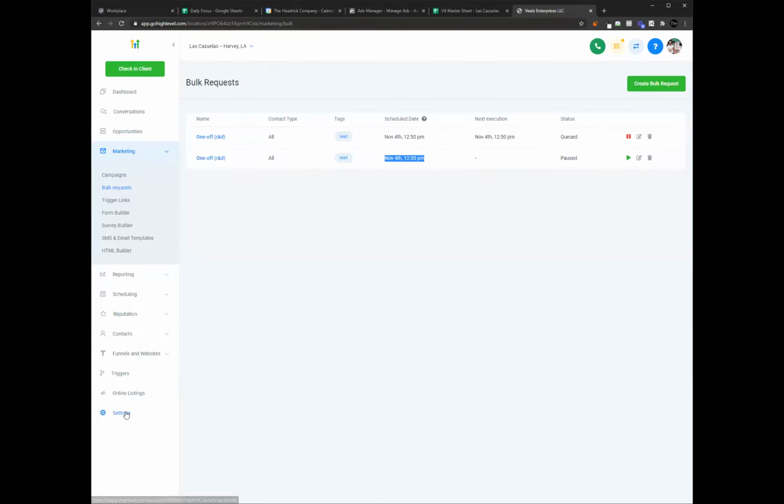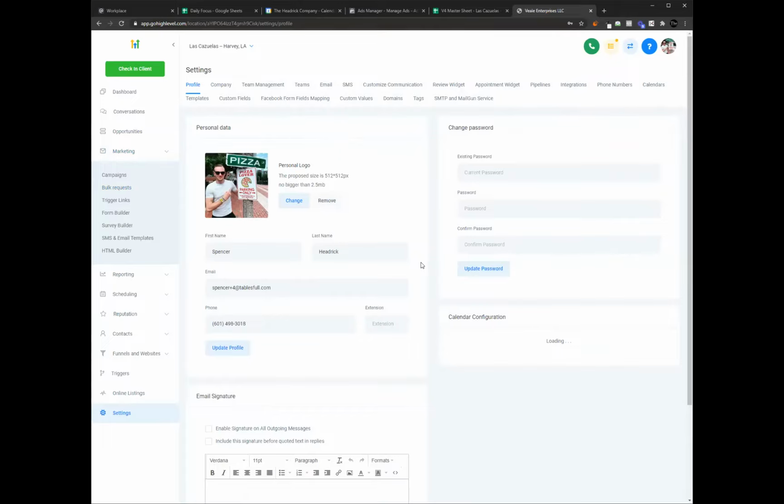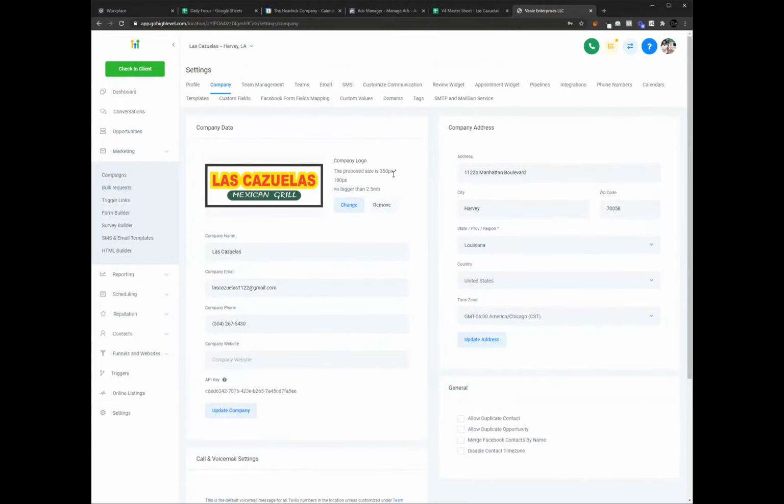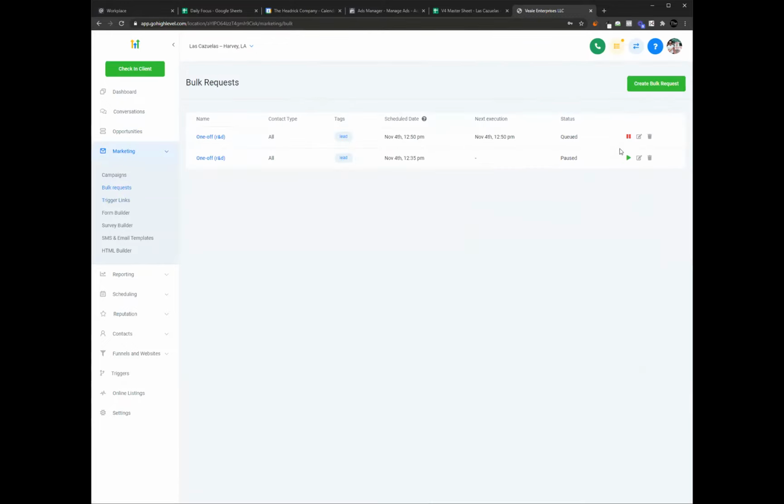Hit settings, and then go to company. Chicago. Are you in Chicago at that time? I'm not. I'm in Philadelphia. So is this why it's firing based off of their time zone, not mine? That's right. Correct. Exactly. And honestly, if you want a bulk request to go out now, don't select the time at all. So literally go back there and just hit pause on that bulk request. Hit create new bulk request.